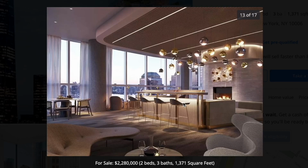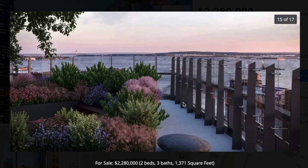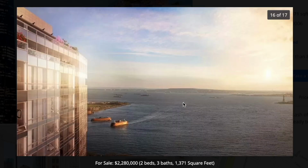What I don't see here, though, is the views of the water. Now, here's a view of the water. It's kind of adjacent or askew to the building. I would imagine that this is the building. So I'm not sure if this is like a drone shot or rendering. It looks like a rendering. But I don't know if this is supposed to be the water view that you get from your unit. If it is, it doesn't really do that much of a justice. Why not put the water view in it?